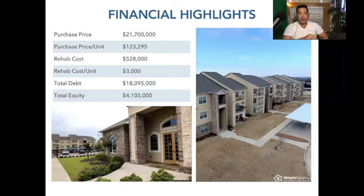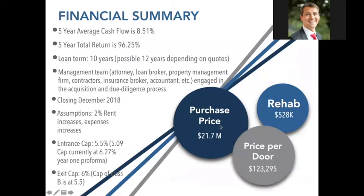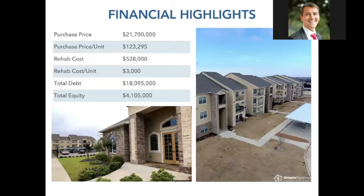Again, the $3,000 per unit is mostly exterior improvements, and that's where total equity there 4.1 million, and that land is not included in there. But again, that was another 2 to 3 million on top of that. Yeah, and that's what's kind of throwing off that price per unit number. It looks really high, but when you take into consideration that we could build another probably 180 units right next to it, then that's obviously going to distort that purchase price per unit number.